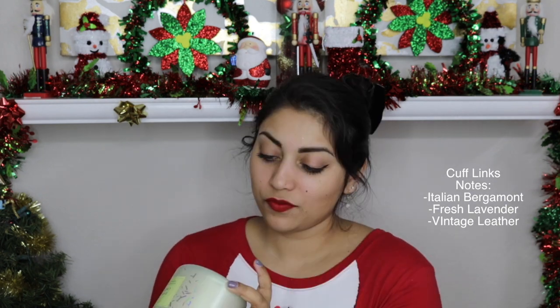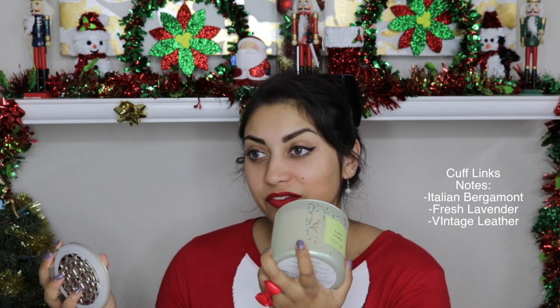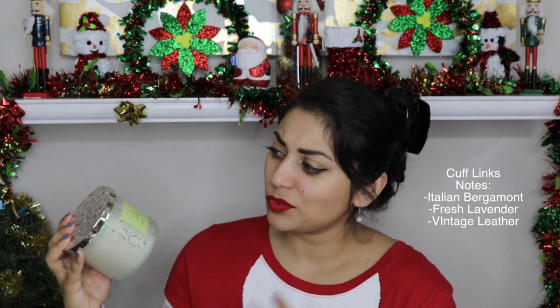The next one is called Cufflinks, and this is also in that really pretty iridescent packaging. Oh, this is really like a clean floral scent. Smells so like fresh. This is like what I would want my shower gel to smell like. Fresh lavender. I love lavender scent. This would also make such a pretty like a birthday gift or something. I think it would be really pretty.